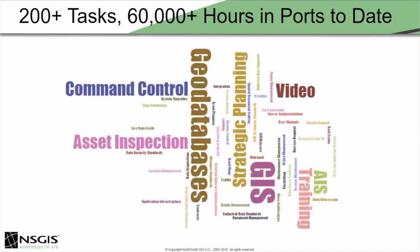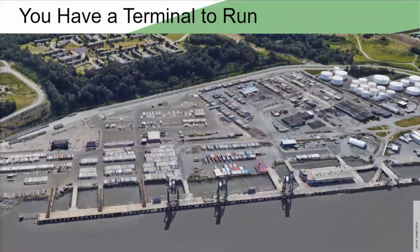We counted recently over 60,000 labor hours on projects like this in ports. Whether it's command and control, security, video, strategic planning, or asset management, we cover a lot of things. So that's about us. Let's talk about you. And a lot of this will be visual, so you're not rude if you're looking over there, please do.